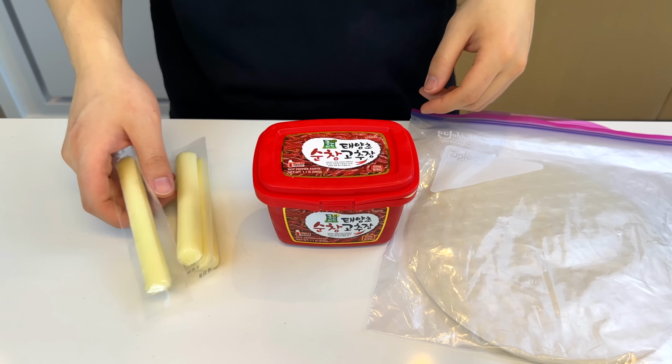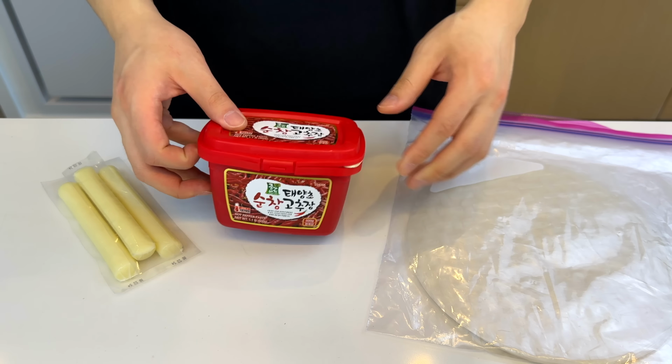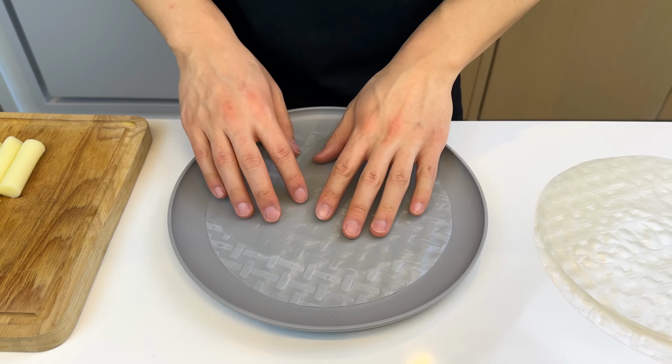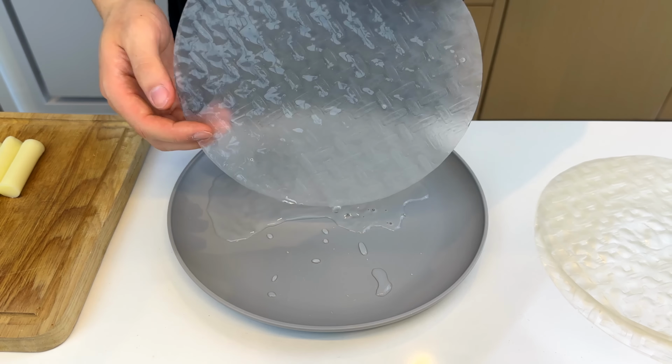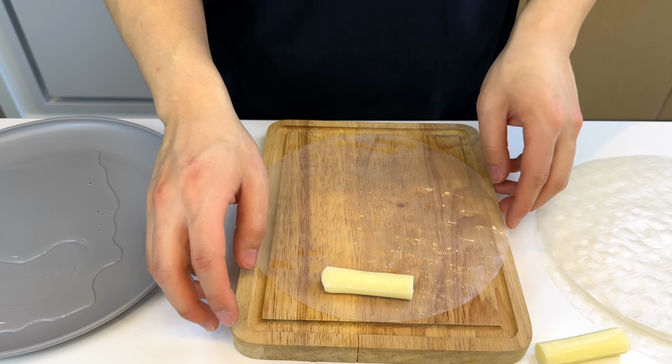Next, some cheesy Korean spicy rice cakes with string cheese, gochujang, and rice paper. When I saw this on YouTube Shorts, I thought it was such a genius recipe. So we take a piece of rice paper, dip it in water. I can't believe I used to dip this in boiling water. You guys gave me a lot of trouble for it.